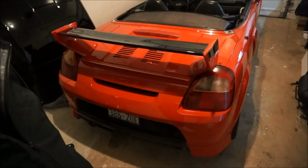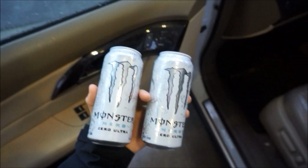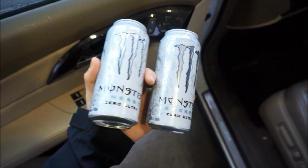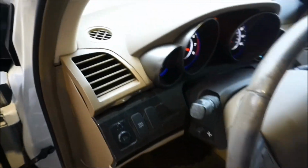Let's head on the road. Let's get out of the garage, say goodbye to the beautiful MR2, and head on the road. All right, so first pit stop, we've got to get some white Monsters. They don't have Bangs anymore, so I don't know if that's the thing here or what, they got rid of them, but we're doing white Monsters, it's classic Mitch. And then we're in the Acura MDX, yeah. Got the girlfriend.